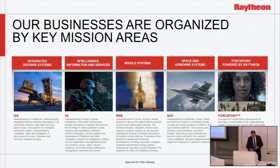And then these are our 5 business units. One of them is a commercial business unit. So on the right, ForcePoint is a commercial cyber business. I'll talk more about cyber a little bit later. Basically, we've been involved in cyber for a long time, thinking about how we use cyber to defend our own systems and defend our own networks. A couple years ago, we decided we wanted to move into the cyber commercial market. And to do that, we actually had to get access to the commercial infrastructure and commercial path to market. So we formed a joint venture called ForcePoint, and that is a commercial entity that sits off to the side of our other 4 main businesses.